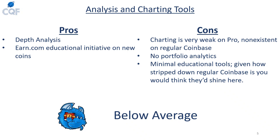They market and design Coinbase to be for the average Joe, to make it very easy, a great user experience. I would expect that they would have more educational tools for the average Joe on a site like Coinbase. I get not having a ton on something like Coinbase Pro, but for Coinbase, I think they should be going above and beyond. And I don't think they are yet, but earn.com teaching about their new offerings is certainly a really good step in the right direction. So the score might get bumped up over time.